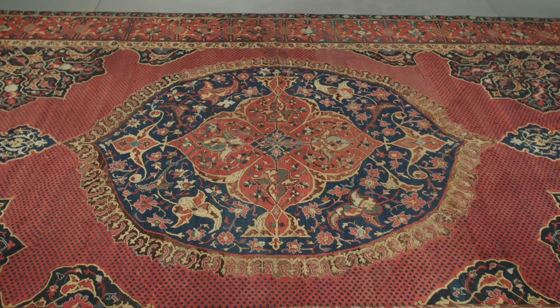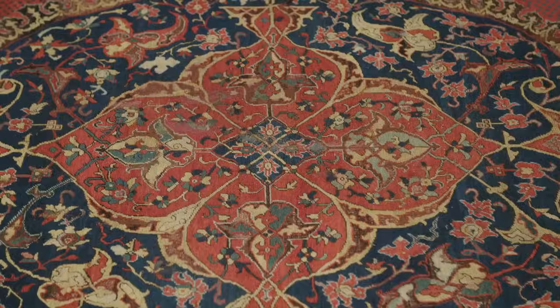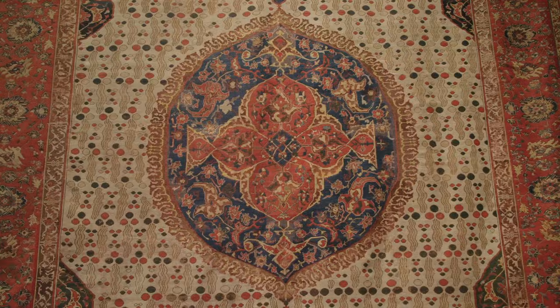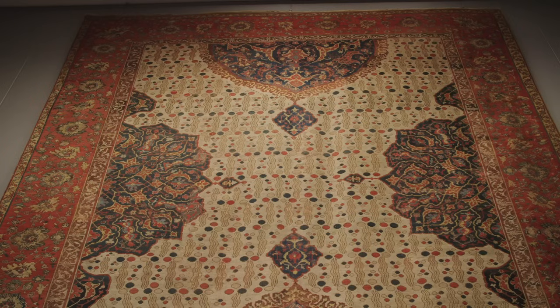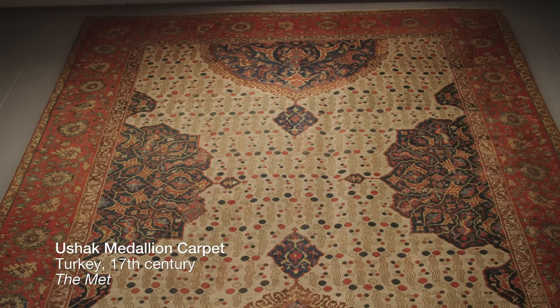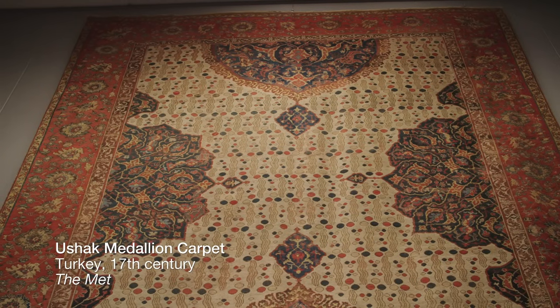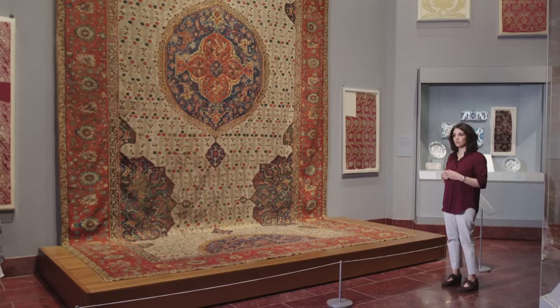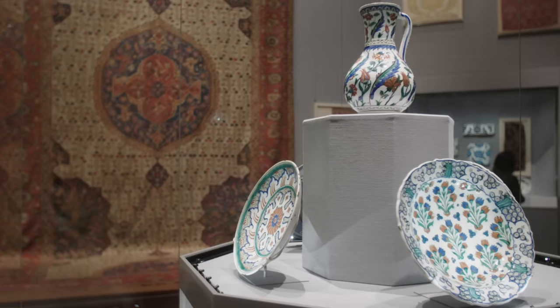The city of Ushak was, and still is, known for the production of carpets. Ushak carpets are particularly famous for this great medallion style that you see. You see that the central medallion is complete, but on the edges, each of the medallions has actually been cut off in half. And there's a reason for that. You create the illusion of infinite repetition. And the idea of infinity really alludes to the divine. And so there's a very high ideal woven into the fabric, in one sense, of these carpets.